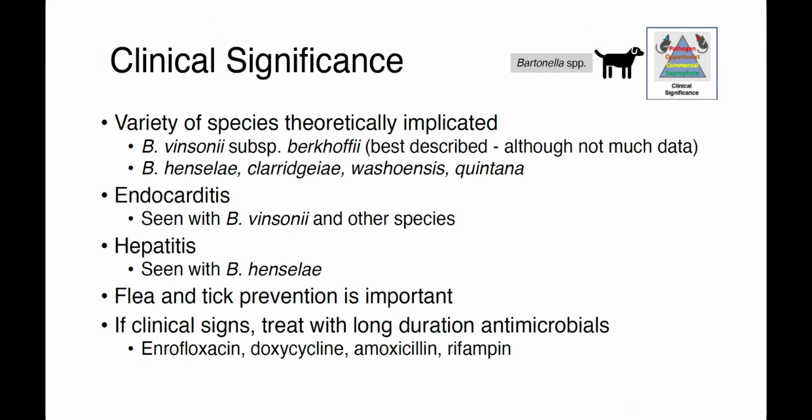There's a variety of Bartonella species which are theoretically implicated in disease in dogs. Bartonella vinsonii, subspecies berkhoffii, is probably the best described, although there really isn't much data about it. Henselae, clarridgeiae, washoensis, and quintana have also been reported. Endocarditis is seen with vinsonii and others. We can see hepatitis in dogs associated with henselae. And preventing these infections is really all about flea and tick prevention.